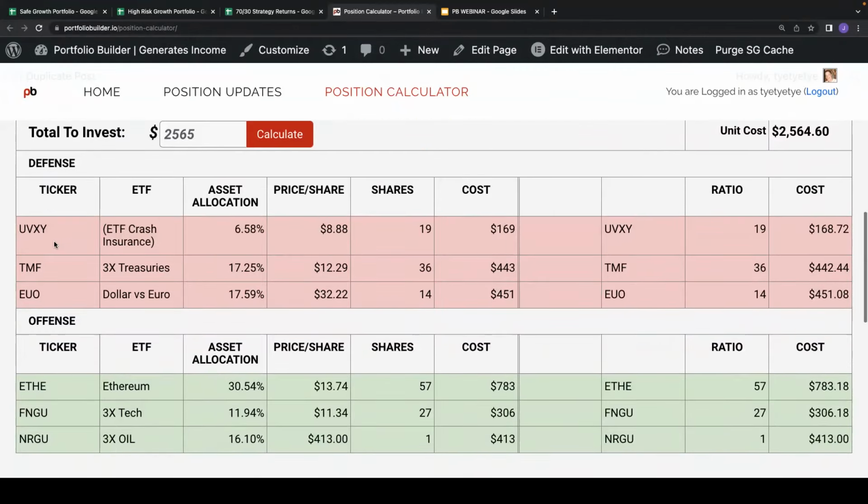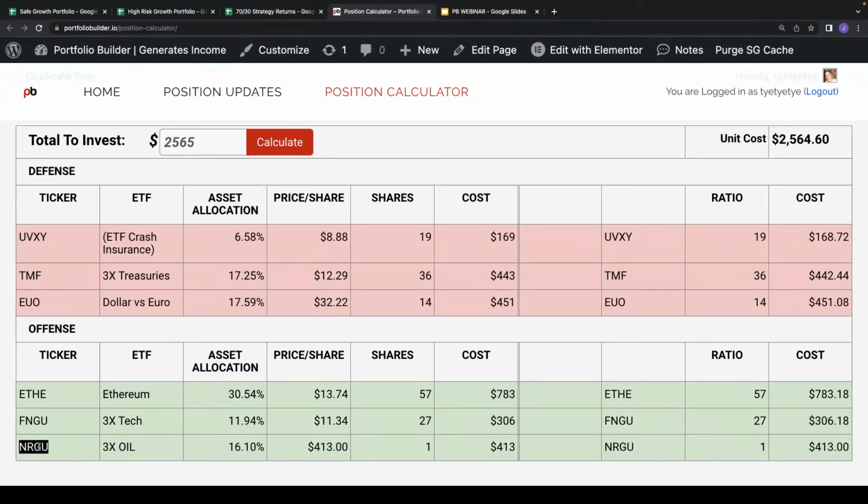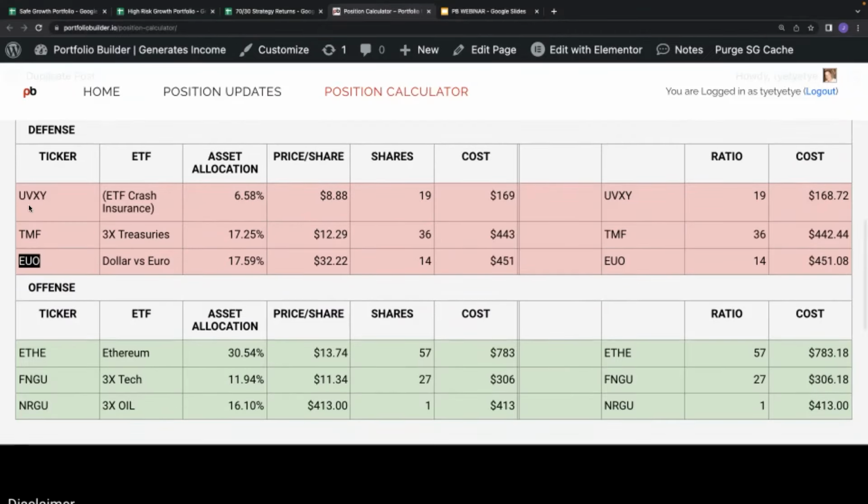For the high risk portfolio, we're now only waiting to dump NRGU and EUO, and we're going to rotate it into topping off UVXY, Treasuries, ETHE, and FNGU. And again, the key will be timing when to sell our energy hedge.